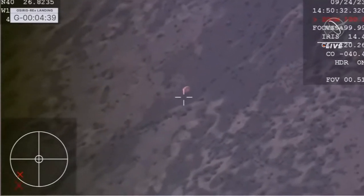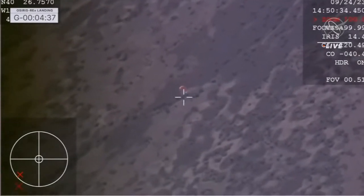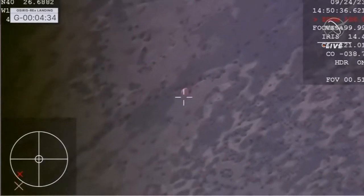Let me show the one that crashed real quick since we got 5 minutes. OSIRIS-REx sample return capsule touchdown time.